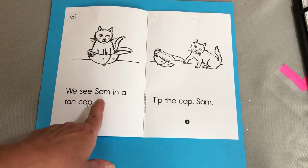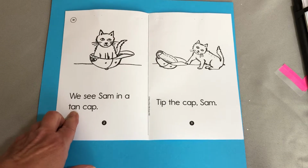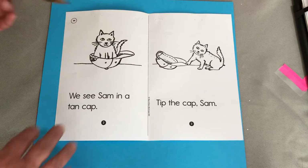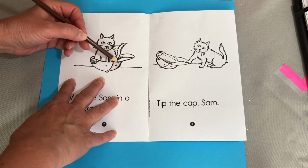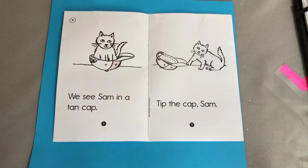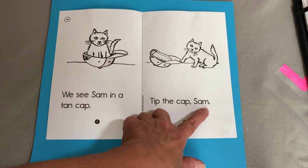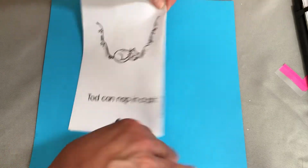We see Sam in a tan cap. So if I was going to color this, I would color it a light brown because tan is a light brown color. And it says that Sam is in it, so the cat's name must be Sam. Interesting. Tip the cap, Sam. Okay, we've got a lot of short vowels in this story for practicing.